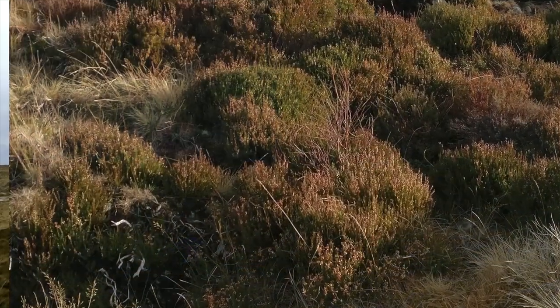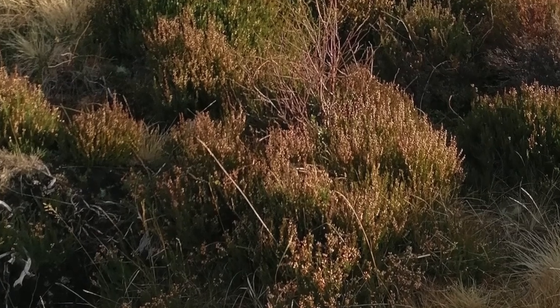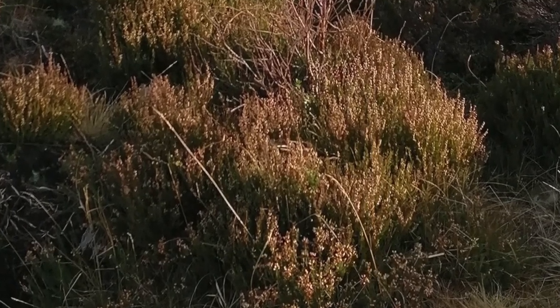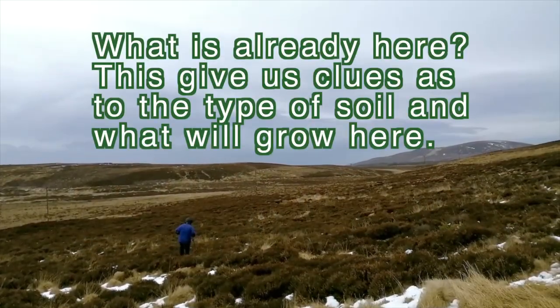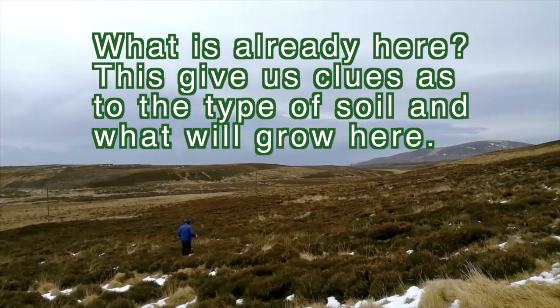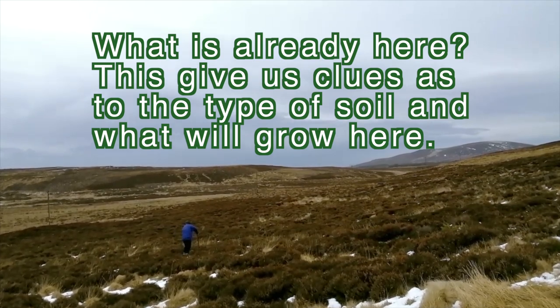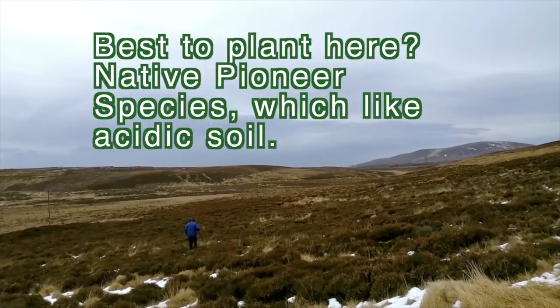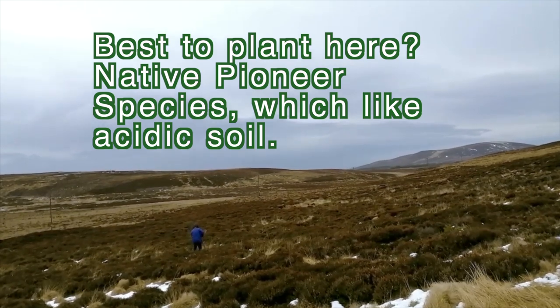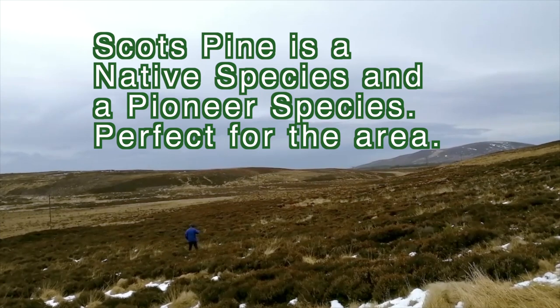Heather is a small shrub, which is very common in the Highlands and in most of Europe. Heather tends to grow in acidic soil, so this gives us information about the type of soil we're wanting to plant in. There's no point in planting things here which will not do well in acidic soil. We need to start with pioneer species suited to the area and the acidic soil. In our case, one of these pioneer species is the Scots pine tree.